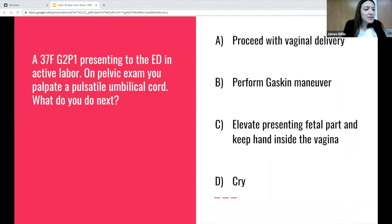Okay. So a 37-year-old female G2P1 presents to the ED in active labor. On pelvic exam, you palpate a pulsatile umbilical cord. What do you do next? Who wants to go ahead with the vaginal delivery? Okay, what about the Gaskin maneuver? Do you guys know what the Gaskin maneuver is? That's the one where you put the patient on all fours.